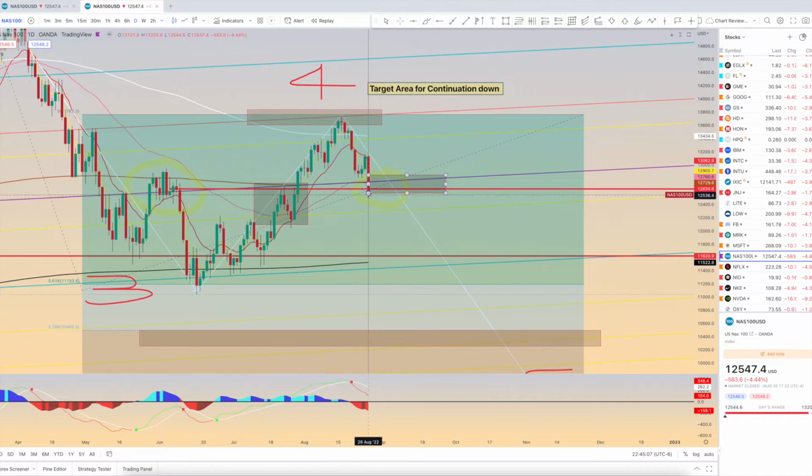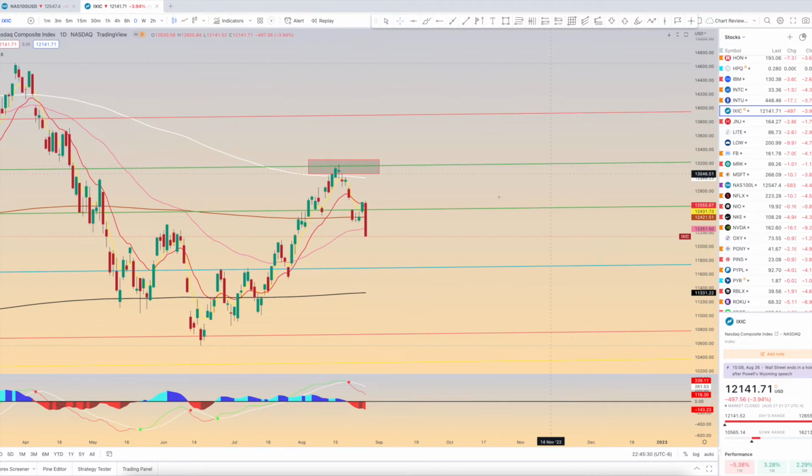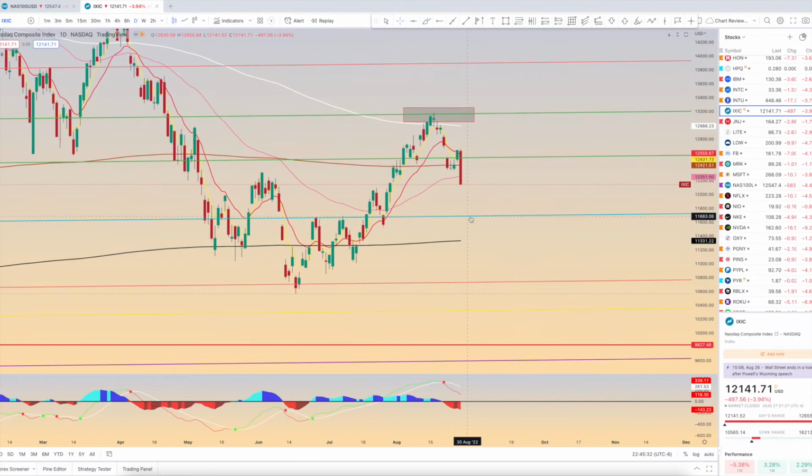Okay? So like I'm saying, we could consolidate, we just go sideways, or we can see one of these, where it just breaks through, comes back up to test the zone, and then keeps dropping, right? So the yellow line here will be the next one to watch, around 12,300. So the IXIC, I believe I drew up the same line. Let me just pop that up so people will have a better idea. Okay, so here it's going to be between the green and the aqua. So that's what I have set up there.